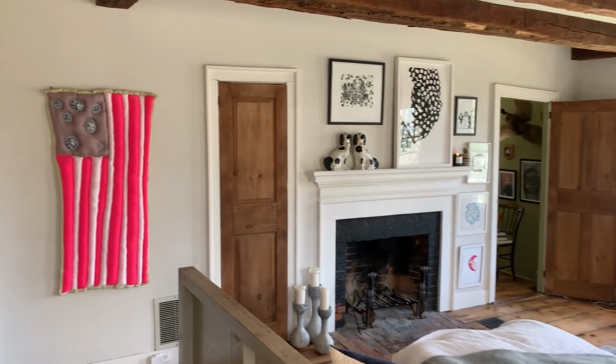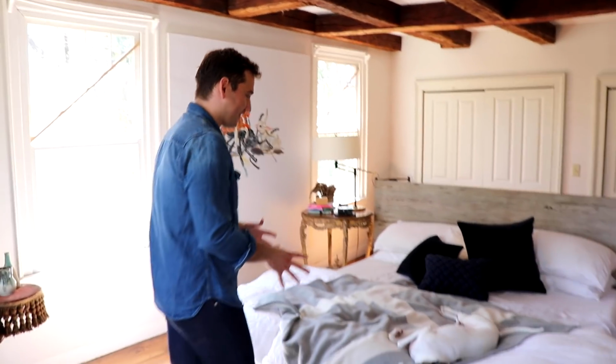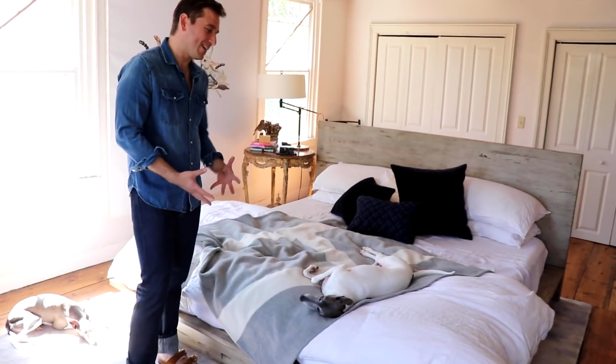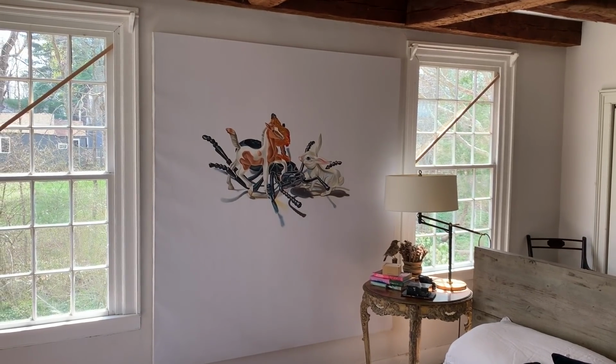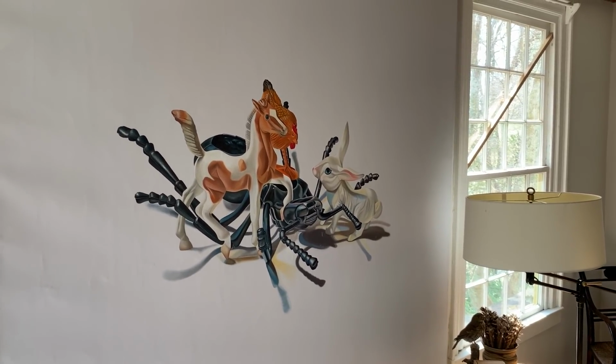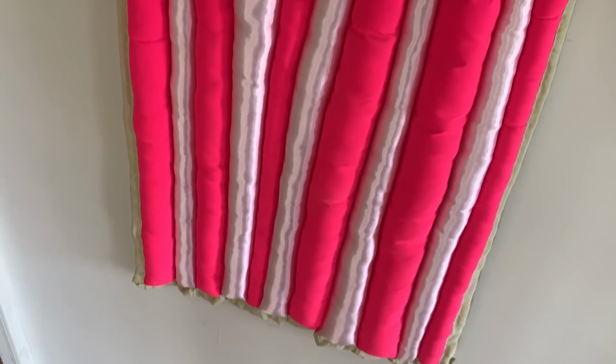So this, to me at least, feels like the most contemporary room in the house. We've got this low bed that the dogs love because it's easy to get on. This is a piece from an artist that Mark used to work with when he owned a gallery in Boston. And there are touches of, again, really contemporary art throughout the space. But what I love is you can still see all of those trappings of an old house. We still have the beams.